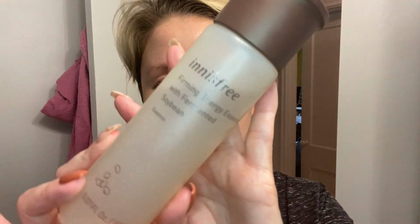Now I just pat dry my face, and there is still some moisture on my face, and you want that, because the next thing I'm going to go in with is an essence. And I'm going to use this one from Innisfree. This is the Firming Energy Essence with Fermented Soybean.